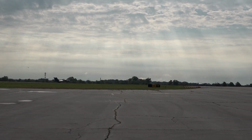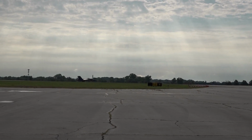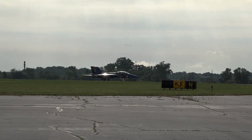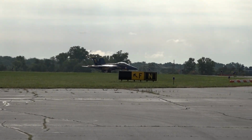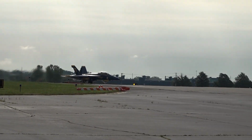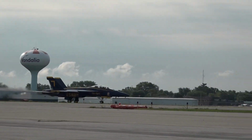Getting ready to take off. Requested basically a climb for our first maneuver, which is the low transition, high performance climb. With that, we're hopefully going to get about 100 feet above the runway, accelerate to about 300, 350 knots. And we're going to pull the nose straight up and climb up about 2 miles in a matter of seconds. That's awesome.